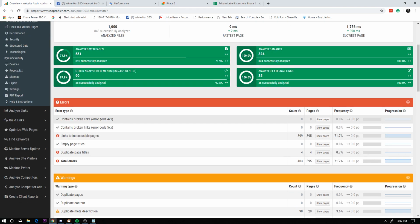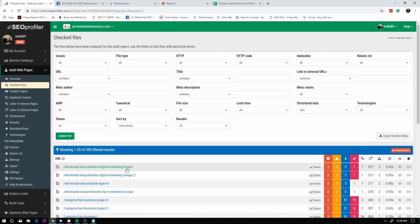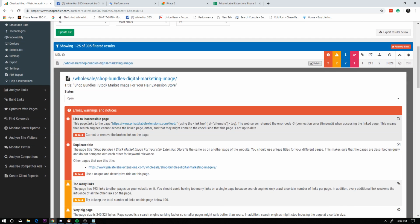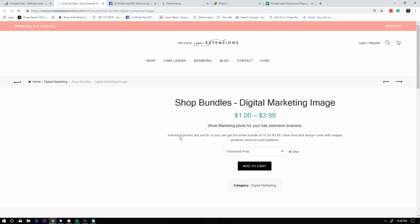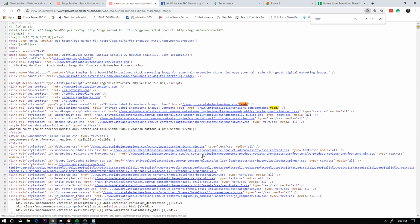So, you know, we got links to inaccessible pages. Here's them. Let's see them. So here we go. Details. This page links to the page feed, and where does that show up on? Let me go check it out. Let's go check out where it's linking to page feed. There it is, and you can see here there's no HTTPS on that, so that makes sense why.